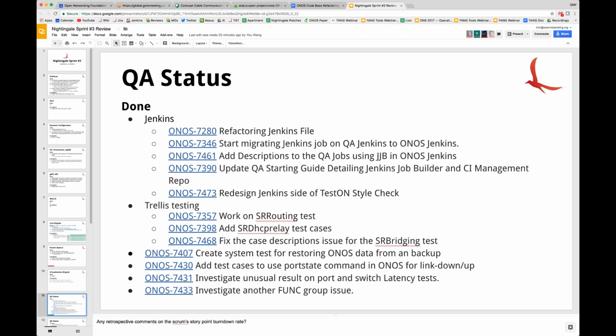Then we also have been focusing on Trellis testing. There's some work on adding some test suites for that. So there's the routing test, the DHCP relay tests, and then updating some of the bridging tests. Then I wrote a test for doing the offline backups of ONOS and recovering from those. As part of the Trellis tests, some of the hardware doesn't support link down in the software, so we're doing that through ONOS using the port state command.